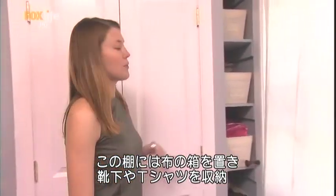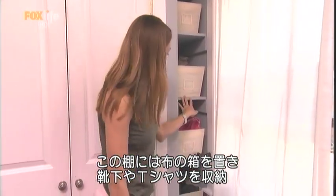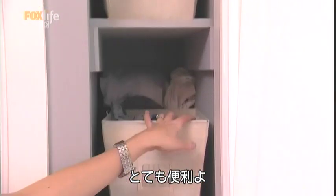There's another built-in in this room, and it goes all the way up to the ceiling, has a light in there, so I'm able to display some things. This piece is a nice companion to the rack over here, where we also have some canvas bins. They keep socks and t-shirts in there. Bins are a great solution in a closet because they're better than just jamming stuff back into shelves that you're never going to see again. And they're easier than drawers where you have to make everything fit exactly so they close.